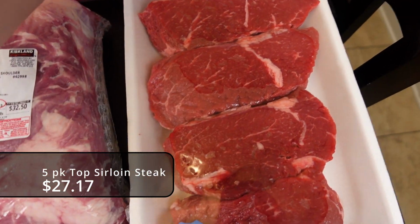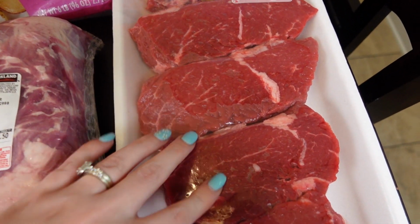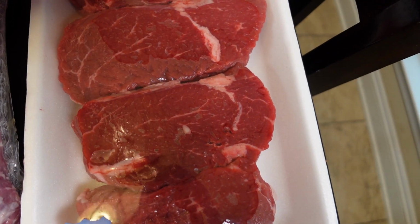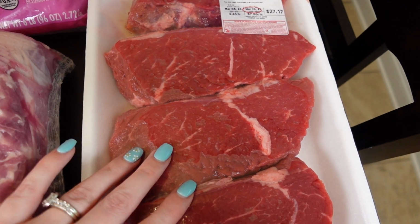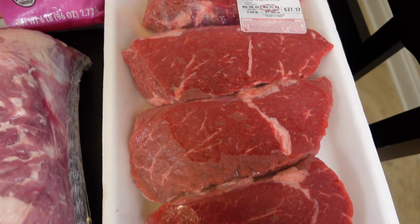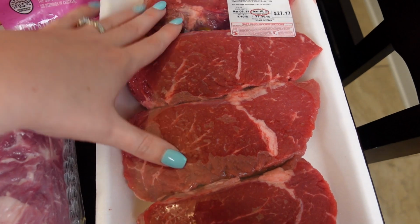And then I got this beef loin top sirloin steak. This has a lower fat content than other steak, so it's not going to be as buttery and flavorful necessarily, but you can doctor it up and it still tastes really good, and it's way more affordable than other steak. So that's the kind we like to get.